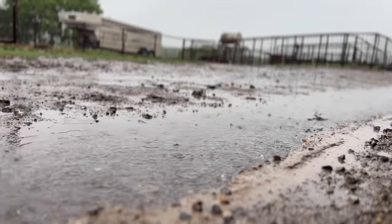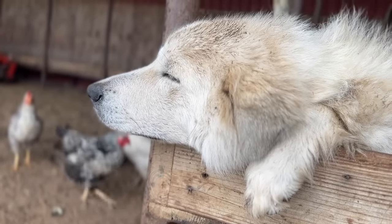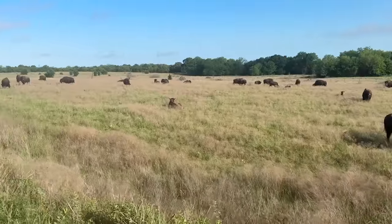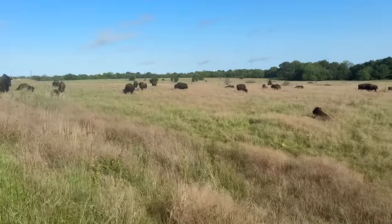So for us at the ranch, we're having to go check these not only cross fences but the bison whenever we can get to them. April and May is not only the tornadoes, we've had torrential downpours of rain.